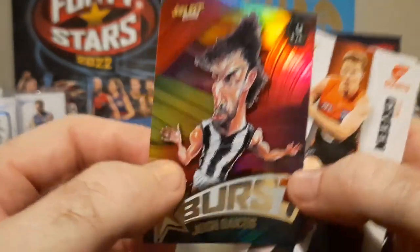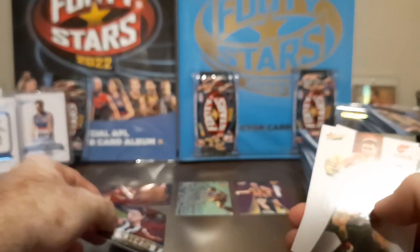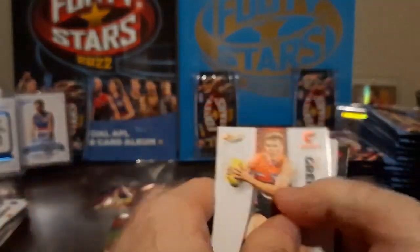Very colorful card. So the Starburst cards, one in every four packs, 72 in the set. Very nice card. And the gun, Josh Dacos, to kick it off. Liking those cards there.